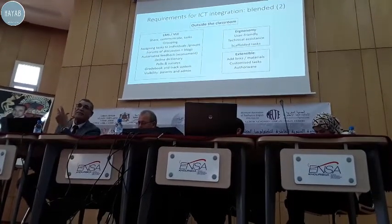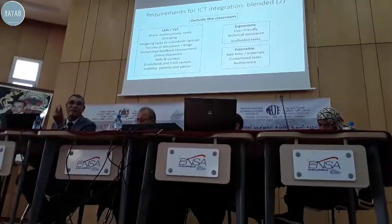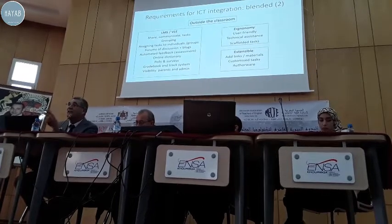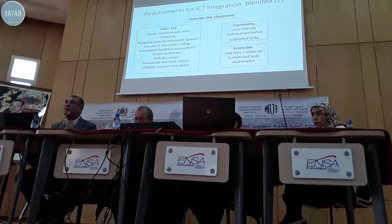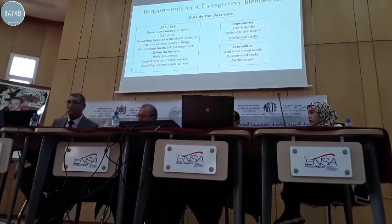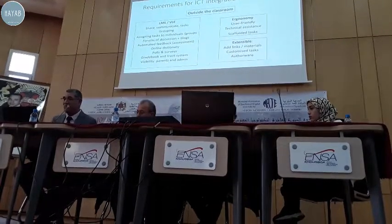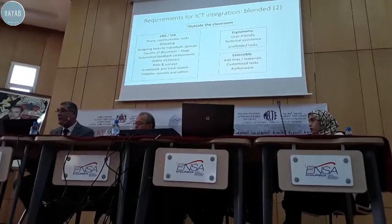The track system will tell us how much time the student has spent on the platform, what he has done, what she has done in terms of answering, in terms of reading, of watching, etc. It keeps a record of all. It's a kind of log that keeps record of all that has happened. And there is visibility, that is, the parents and the admin staff can have access to the students' work.